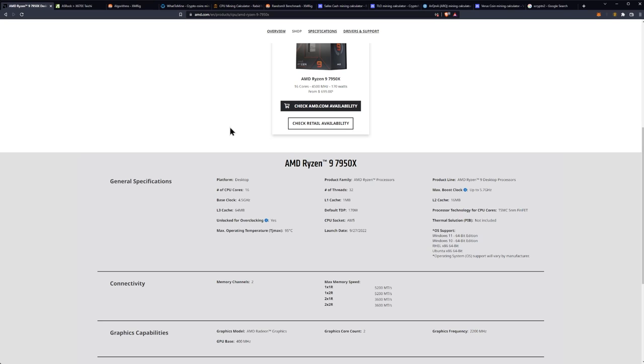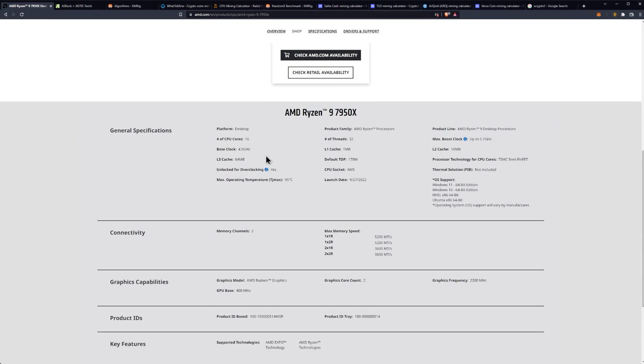But let's go ahead and get into all of the specifications here, how we have the test bench configured, and why that is extremely relevant for this particular testing. So, first things first, obviously, let's talk about the CPU that we chose. It is going to be the AMD Ryzen 9 7950X. This is a 16-core, 32-thread CPU with a base clock of 4.5 gigahertz, and it has a boost clock of 5.7 gigahertz. It has 16 megabytes of L2 cache, 1 megabyte of L1 cache, and 64 megabytes of L3 cache.